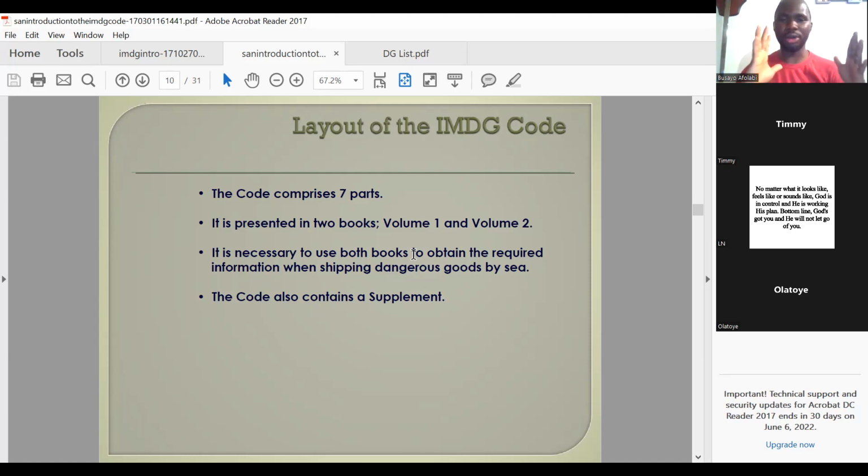Now, what we're talking about here is every DG, which is dangerous goods, and their properties and whatever information you want about the dangerous good is contained in three books. And because I just don't want us to forget about the supplement, it's contained in three books. Volume one, which I'll go into as well, contains other information: segregation, separation, and all whatnot. Then volume two contains the DG list itself. And then we have a supplement. So the IMDG code is presented in two volumes and one supplement. Did you understand me, or would you like me to explain?